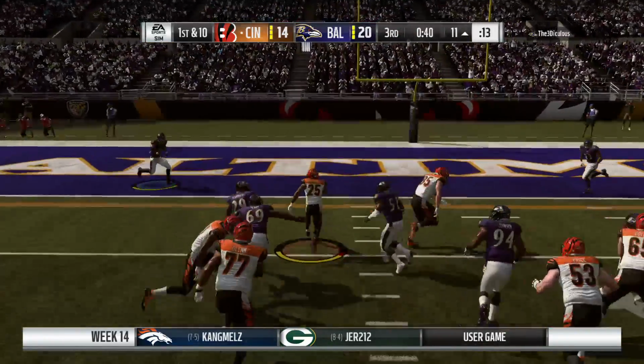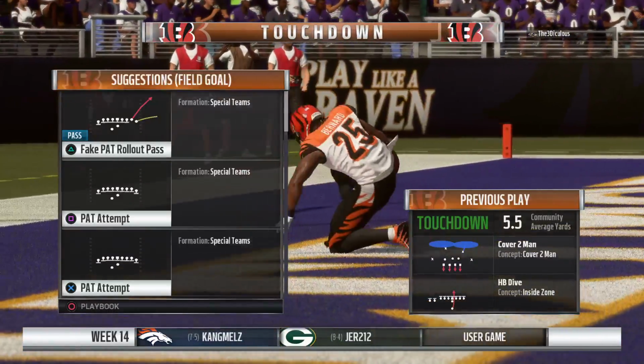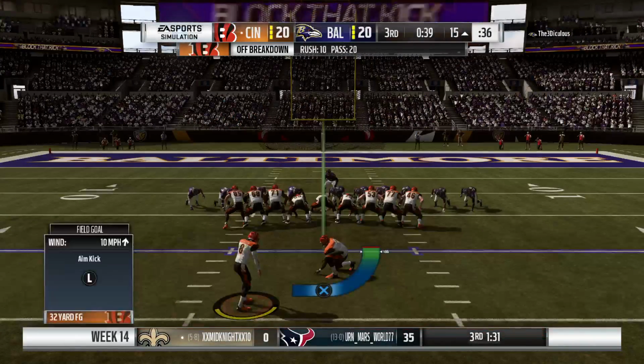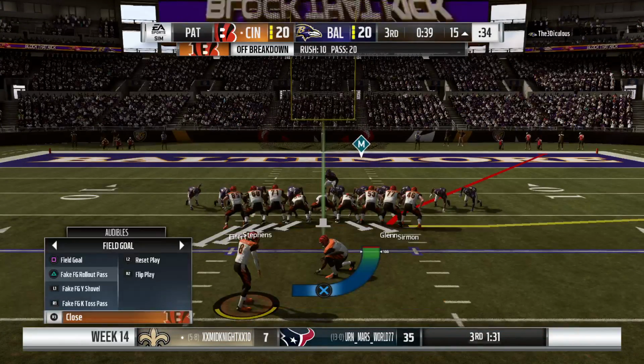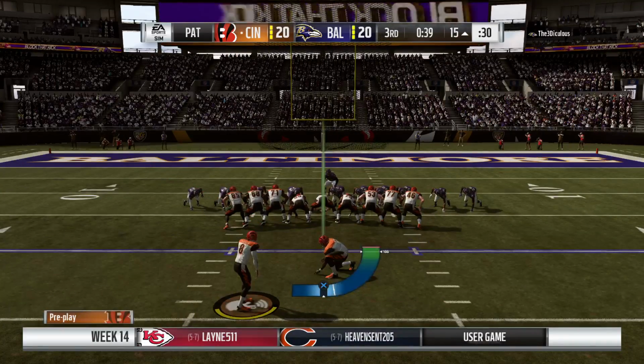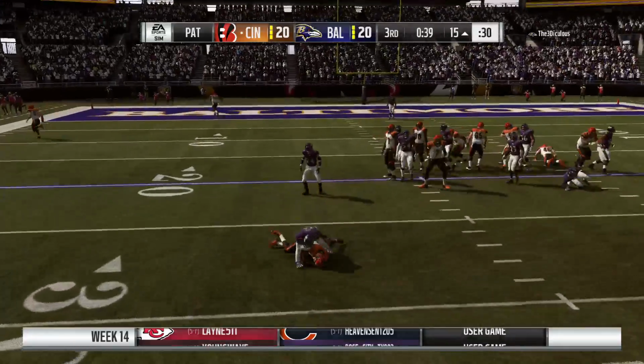Right back to him on first down, and he will take it in for a Bengals touchdown. Giovanni Bernard, his 3rd touchdown now on the year. And the Bengals draw even, and of course they can take the lead if they hit the extra point. Oh, it's a fake. They'll try and throw for it.